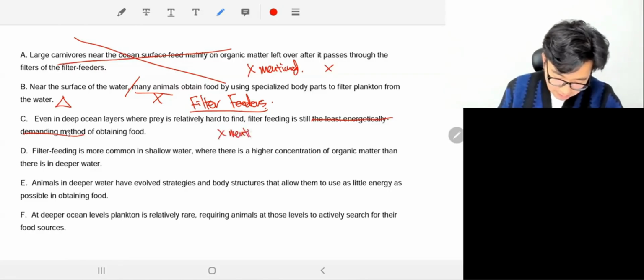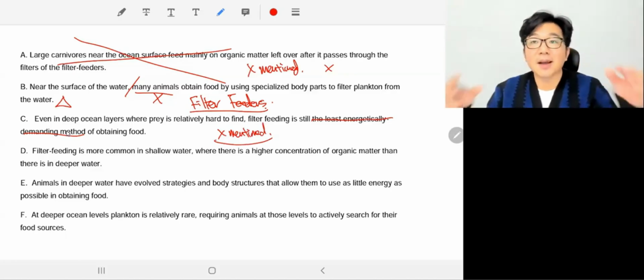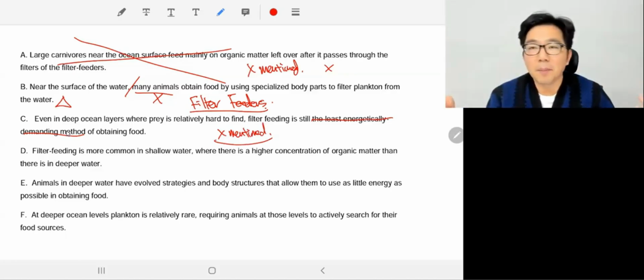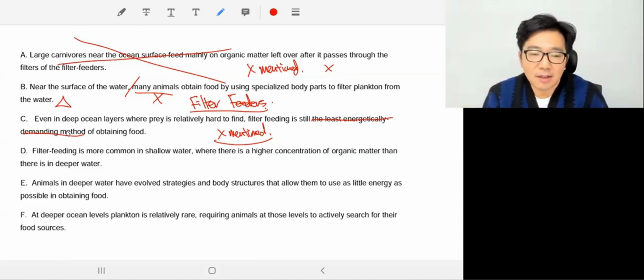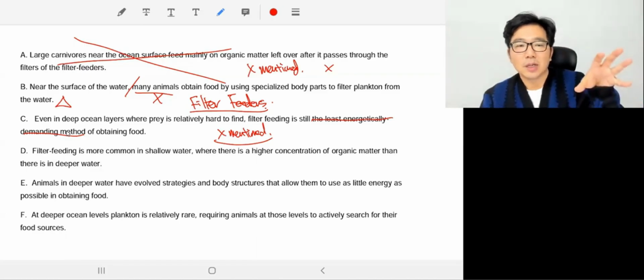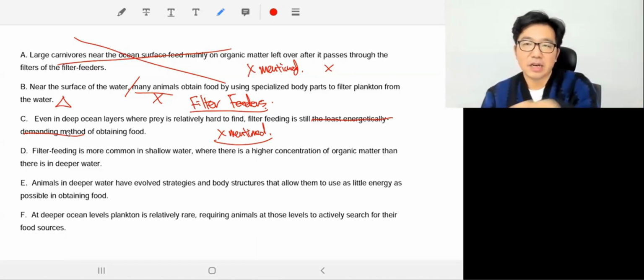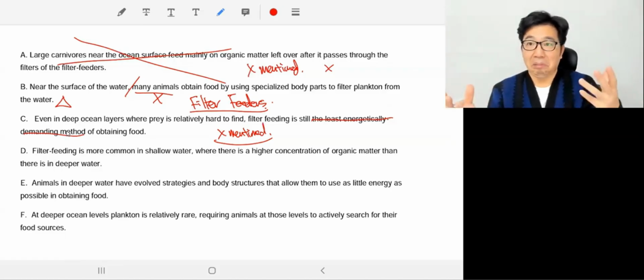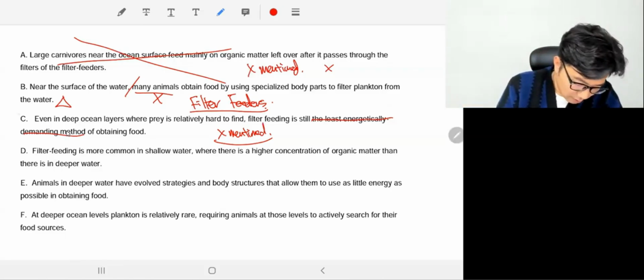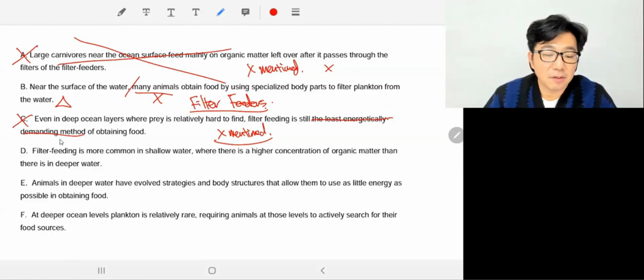You're writing a fiction. It doesn't compare. You may think it's your imagination, but does it say anything comparing the energy consumption carnivores and filter feeders need to spend? Let's compare that. Carnivores spend a lot more energy getting their food source than filter feeders. No, I didn't see anything. Good. So C is completely wrong.